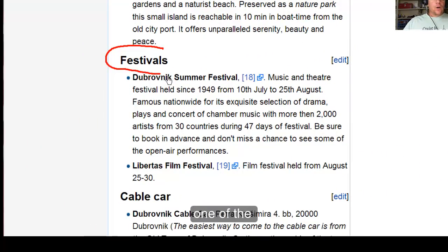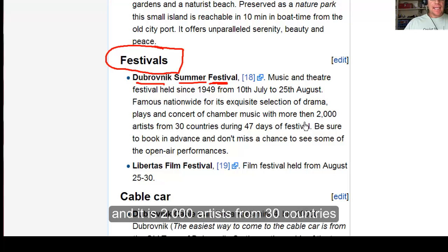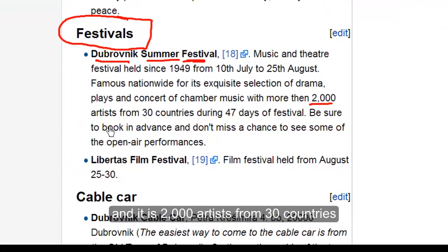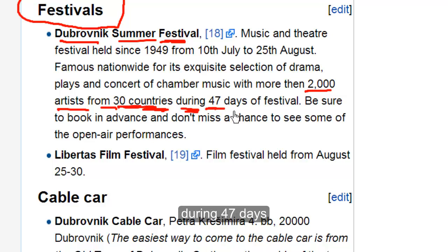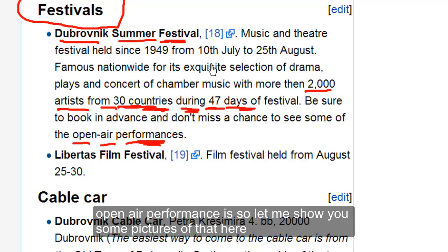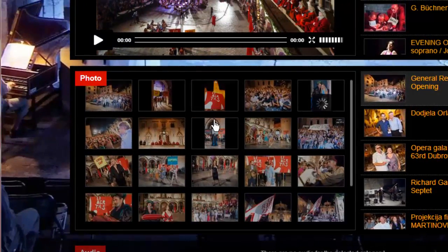Here is Lapad Beach right here, where you can swim and lay out and get a tan. One of the coolest things to see is the Dubrovnik Summer Festival. And it is 2,000 artists from 30 countries during 47 days where they do many open air performances. So let me show you some pictures of that here.